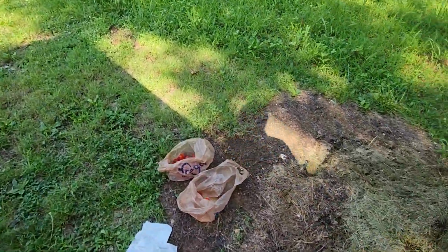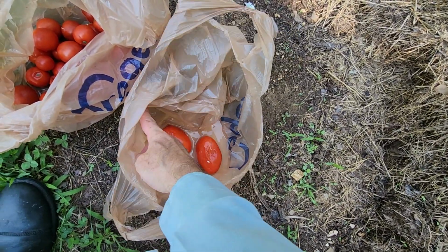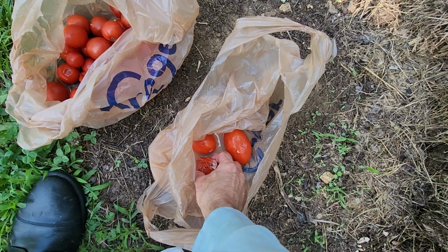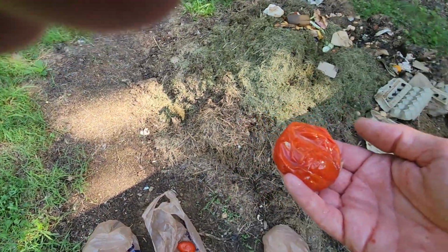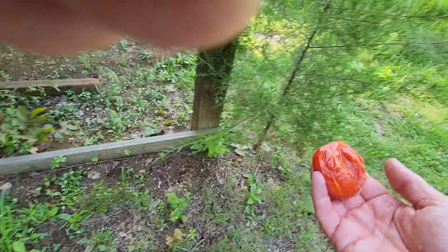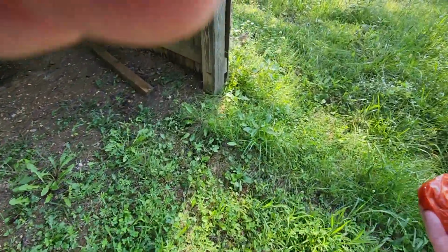All right, what else we got in here? All right, these. Ugh. Yeah, those are. That one's definitely yacked out right there. Ugh. It's like a pancake. Pancake tomato. Pancake tomato. Let me go around this way. That way I can put some more on the other side of the future chicken coop.